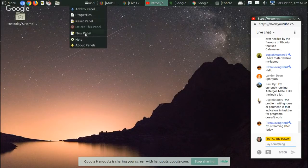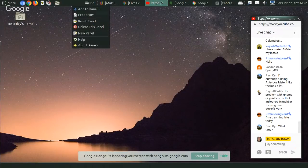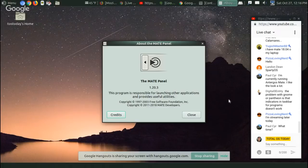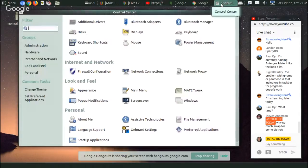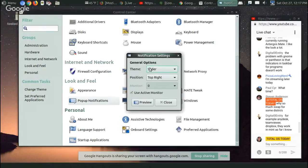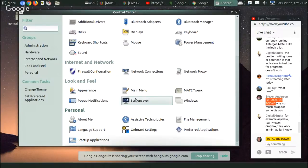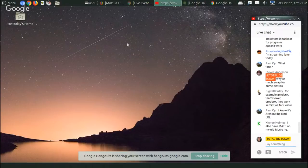Of course you can add a panel if you want to, which I won't do. I don't really care for a second panel. I like to keep a clean desktop. Anyway, that's it. That's why I keep picking this one as my Linux gold standard. It just works. Pop-up notifications. I like the green theme. Anyway, by the way, I am running this off my very first SSD.